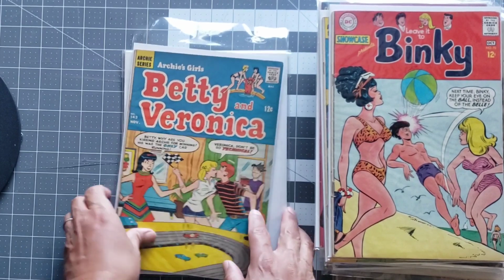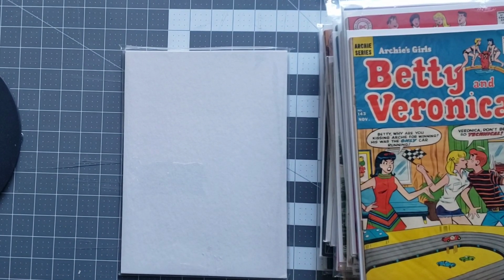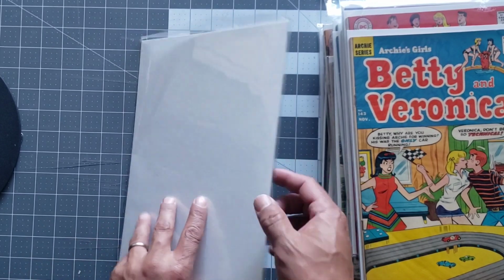All right, okay, now we're coming up to the last snack of the day. I grabbed it because it was a bikini cover, and I was like, you know what, this cover does look familiar. I think this is something. And so let me go show you what it is.